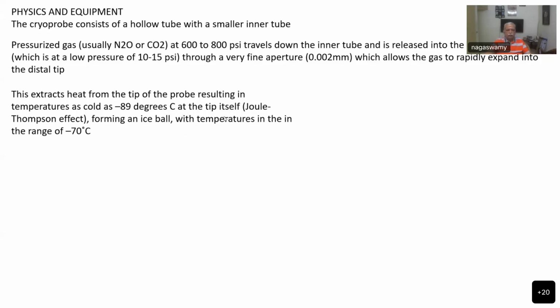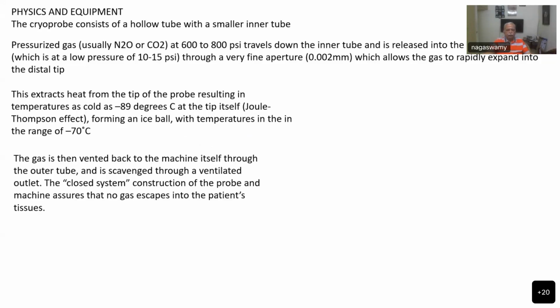The same principle is used here, where when there is a sudden expansion of a gas under pressure, it extracts the heat from that and forms the ice. This gas is then vented back to the machine itself through the outer tube and is scavenged through the ventilated outlet. So this is a closed system.